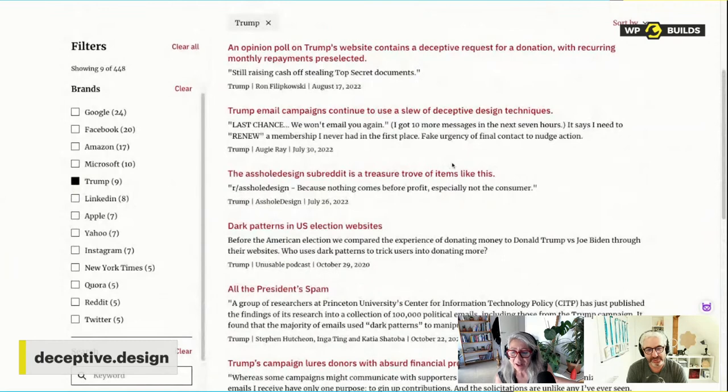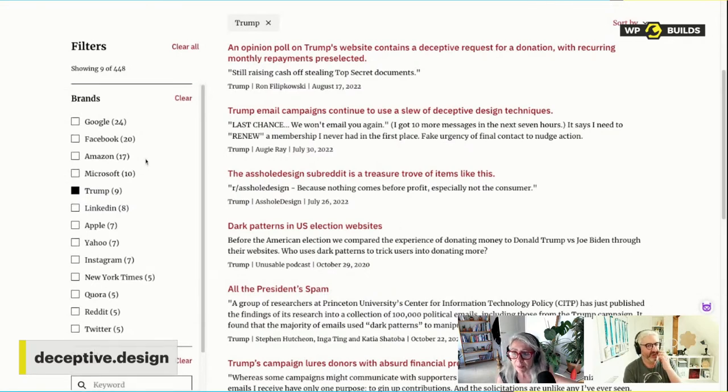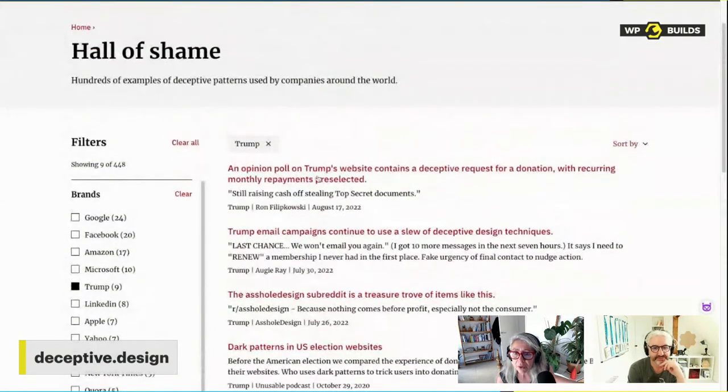Wow, Trump's got his own section. So I just clicked on Trump because there's a filter on the left with all the various brands that are in the Hall of Shame. One of them is Trump. So, an opinion poll on Trump's website contains a deceptive request for a donation. Wow, with recurring monthly payments.